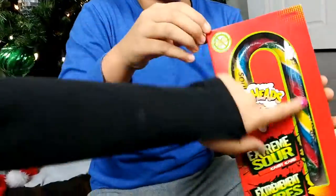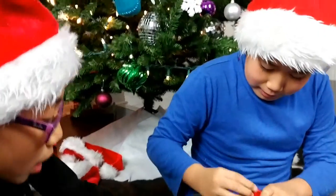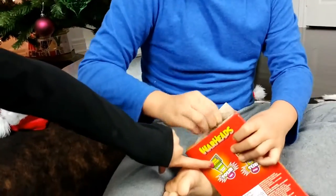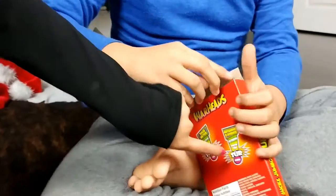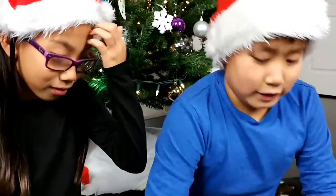Next we have Warheads Extreme candy cane. And it's big. It's like a rainbow. It's like a beautiful pop of colors. Now let's try it. Here's the sour meter. It says it's only sour. There's super sour and there's only sour and there's tart. They say it's extreme on the box, but on the sour meter, it says that it's only sour. So, I don't know. Okay.